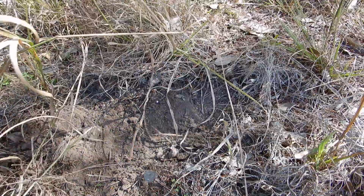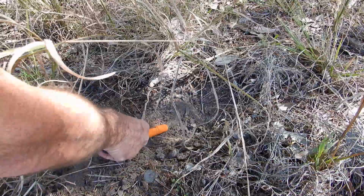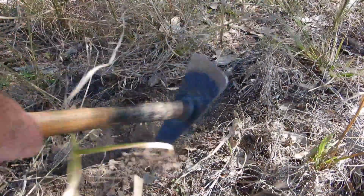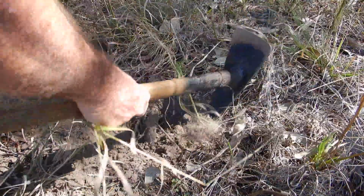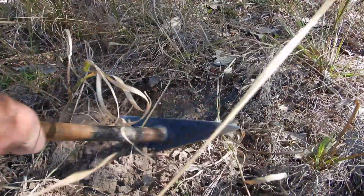There's an old fence line, may have been a gate to the old homestead. Not a really good target. On that hybrid audio on the Apex, I'm getting some tone roll, and the target ID's are all over the place, but you never know.